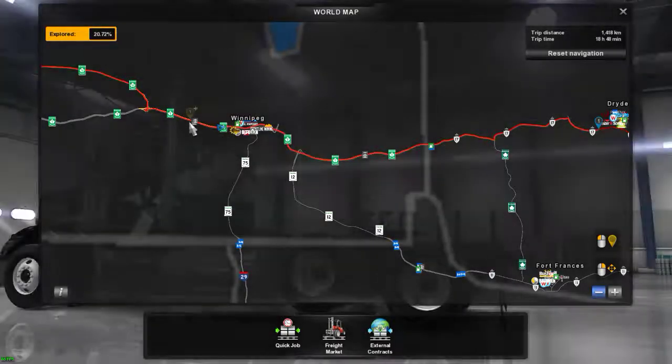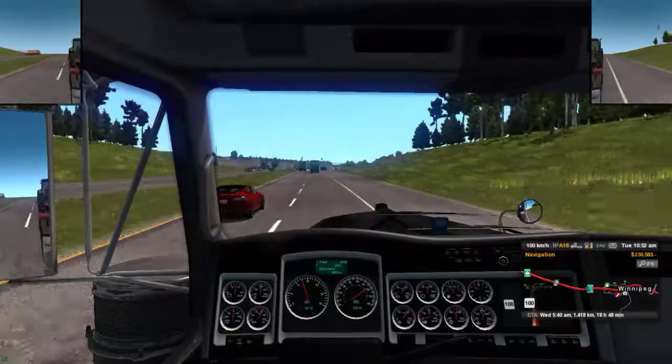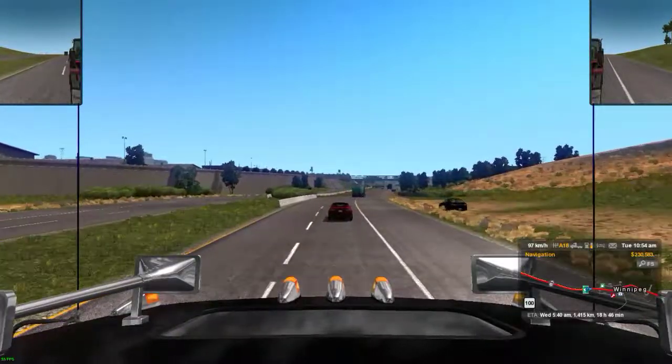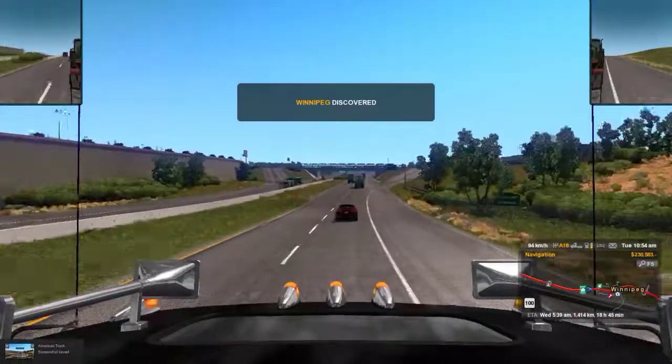How much is that used? Because it was the same distance to that thing there. $6.02. Nah, not a lot of it used. We can go right through and boogie on into, oh look, Winnipeg discovered.